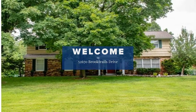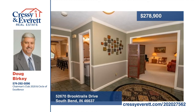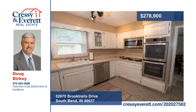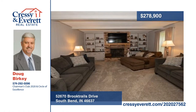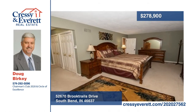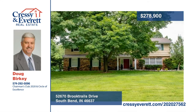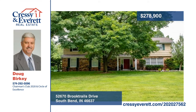You will appreciate the updates on how the seller has meticulously taken care of this beautiful home. Everyone gets their own room in this 7-bedroom home with 3 full baths and 2 half baths. It features great spaces for entertaining with an open flowing main level and custom built-ins in the dining room and family room with beams in the ceiling. Your fenced-in backyard also gives you plenty of room to enjoy the outdoors. Close to Notre Dame, shopping and restaurants, yet tucked away from the hustle and bustle. Make it yours with a call to Doug Berkey.